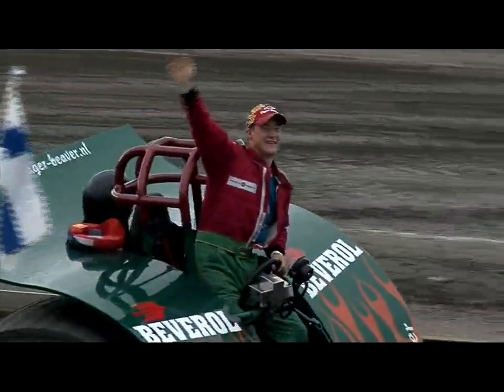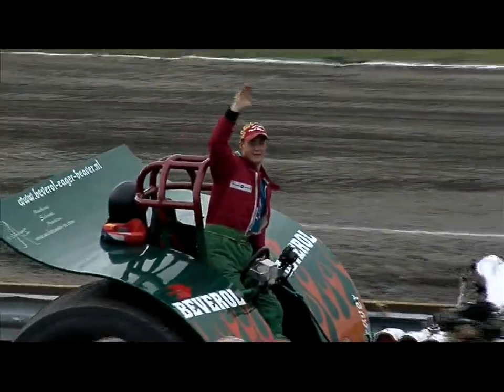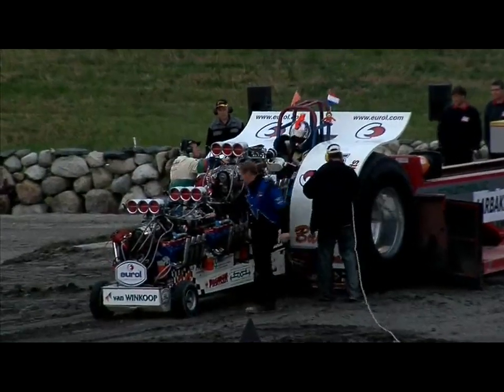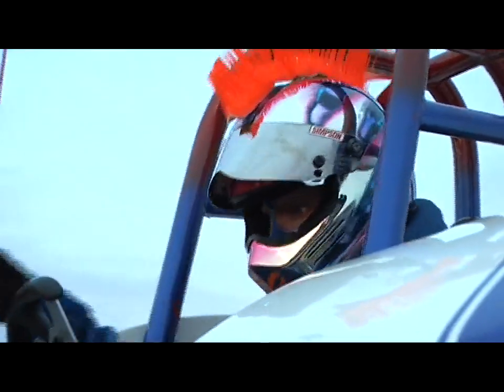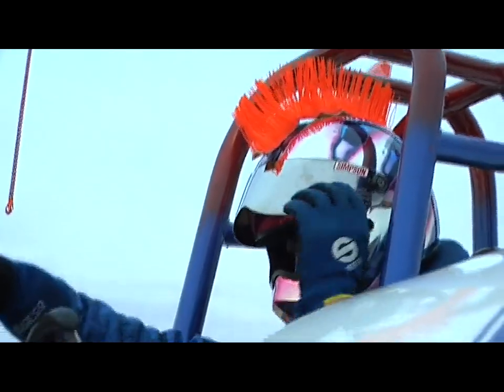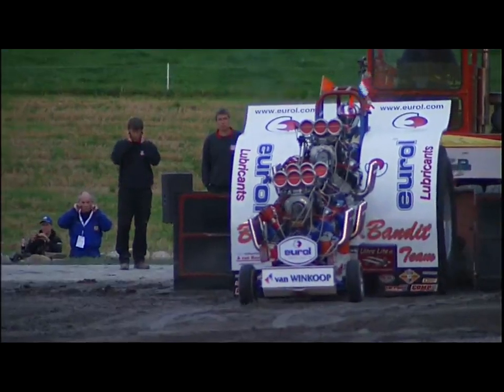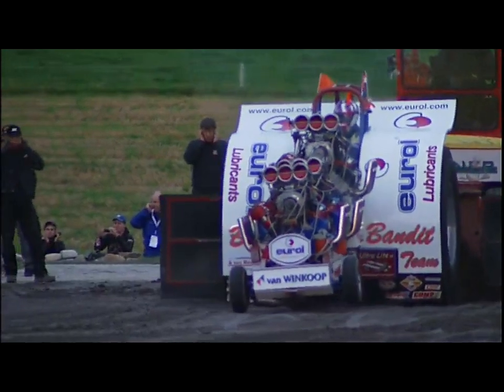And so we are growing to, I think... Well, there's 3 more to pull. Now from Holland, this is Bandit. Not the last of the Mohicans, with Corijn van Henvelen in the helmet. 3 Keith Black Stage 6 engines.